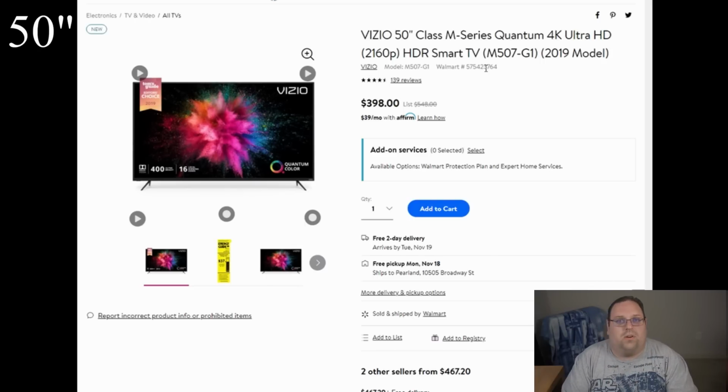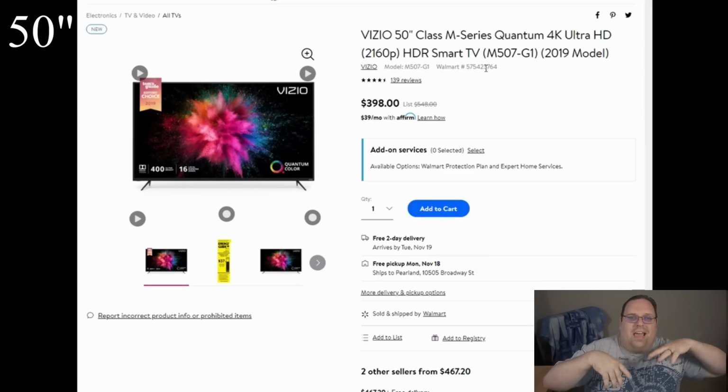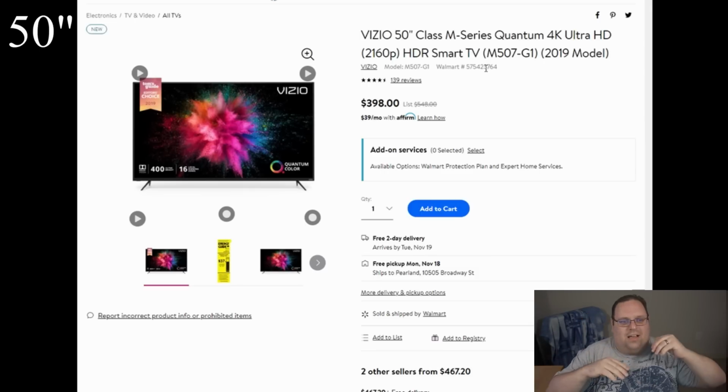16 local dimming zones. So you're gonna have some really nice areas of brightest of brights to lowest of blacks. I mean, really good black levels overall. And it's that quantum dot technology that's going to give you those rich, vibrant colors. And once again, $398 for a 50-inch.